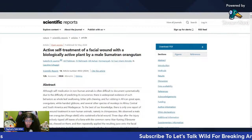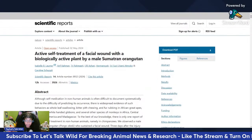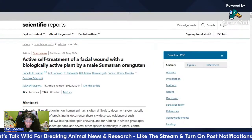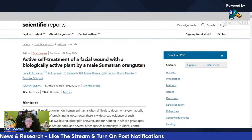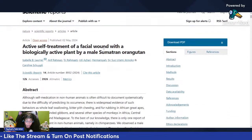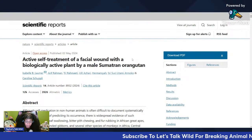Okay, do I need to do a little zoom in? And I'm going to show you guys all of the pictures. They have the picture showing the timeline of his face healing. So yeah, it's amazing. These animals are very intelligent, and I have my thoughts. I'll give my wild thoughts later on.